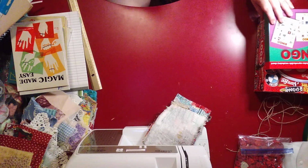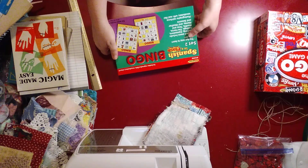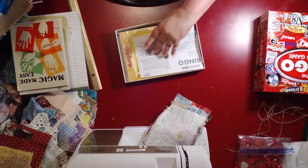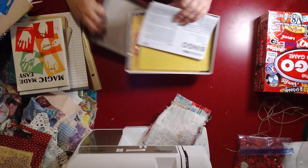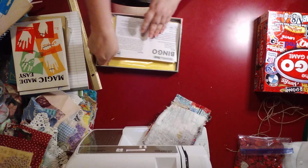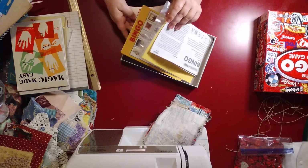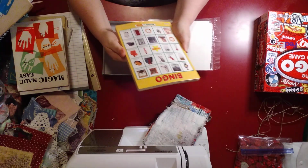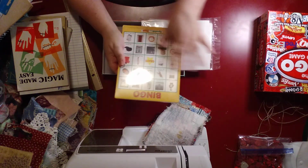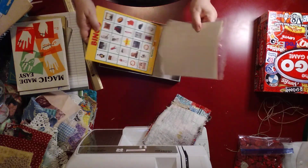Sorry about the slurp. This is Spanish bingo flashcards. And I have an old set of it, it's actually called Mexican Bingo, the old one. And I found this one. It's brand new, still wrapped. And I love these cards because they're just really cool, and for in a journal or even to make a cover of a journal. And I'm sorry for the glare.